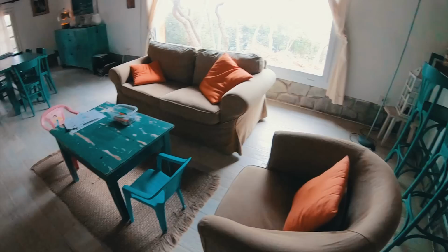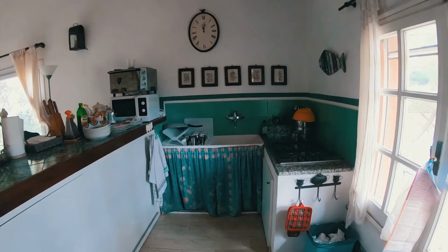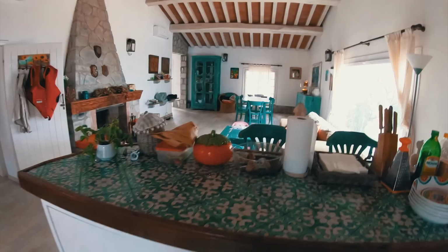Then we have the kitchen. We have the kitchen, yeah. I mean, this is a lovely kitchen. I'm not very good at cooking, but you know, fire here, all the things, and this nice bar with the setup. You can have your coffee here, just looking at a view.